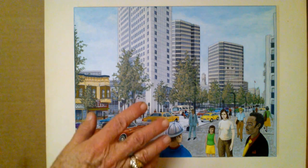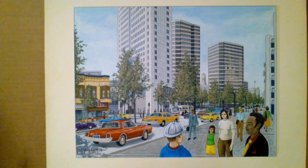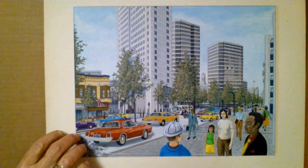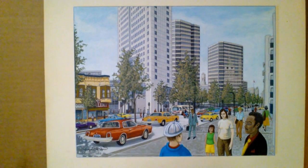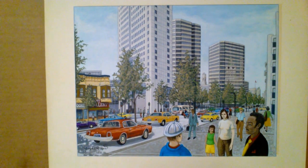But this here is actually very much a complete illustrated painting on very heavy board. It's a fiber board. It's like a cardboard, but it's so hard and dense. This will last centuries, this cardboard. It won't last forever, but it will last a long time.